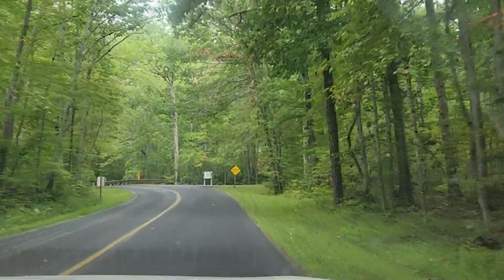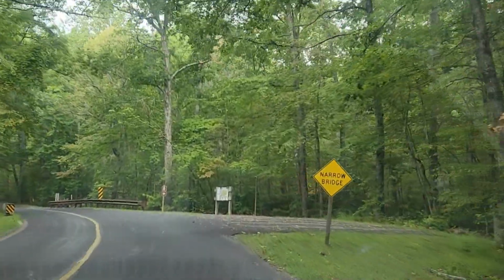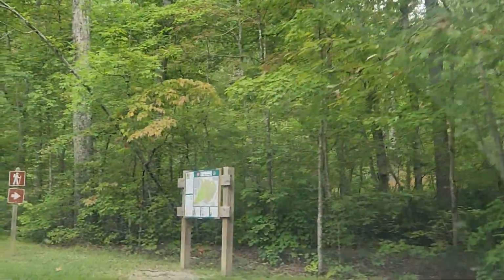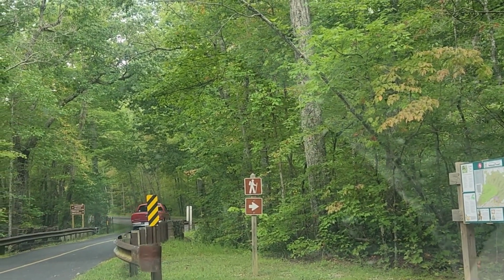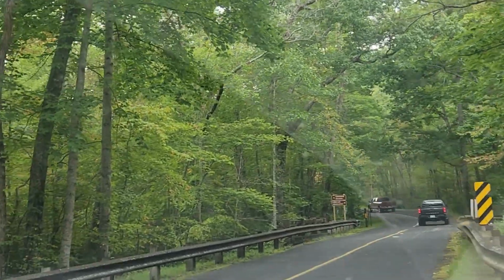There is an amphitheater here, so check out the Sherando Park website. Find out what they do. Usually there's weekend campfire programs at the amphitheater. I'm losing my voice.